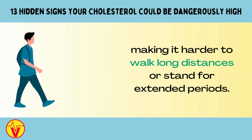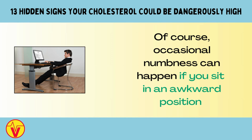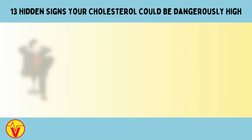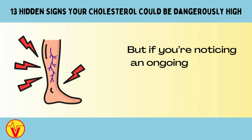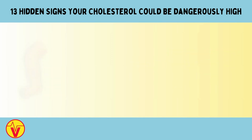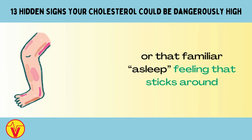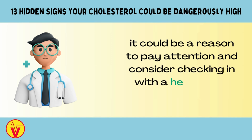Of course, occasional numbness can happen if you sit in an awkward position or cross your legs for too long. But if you're noticing an ongoing pattern, regular weakness, a loss of sensation, or that familiar asleep feeling that sticks around, it could be a reason to pay attention and consider checking in with a healthcare professional.